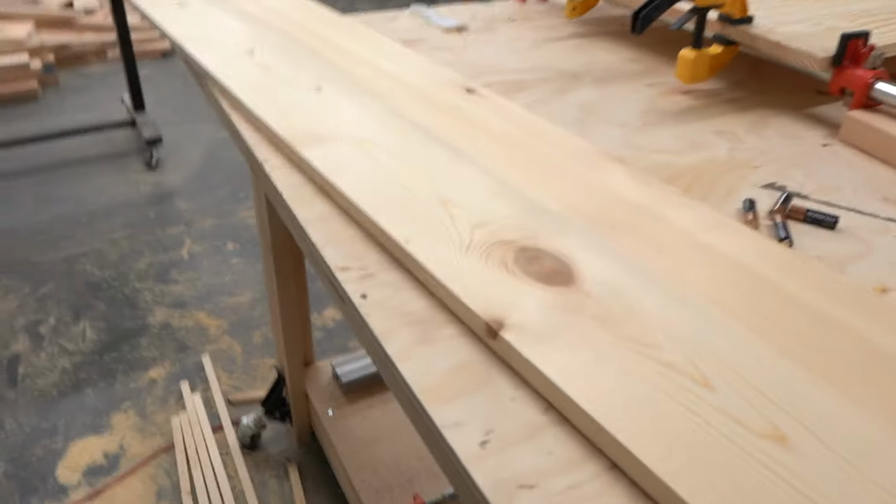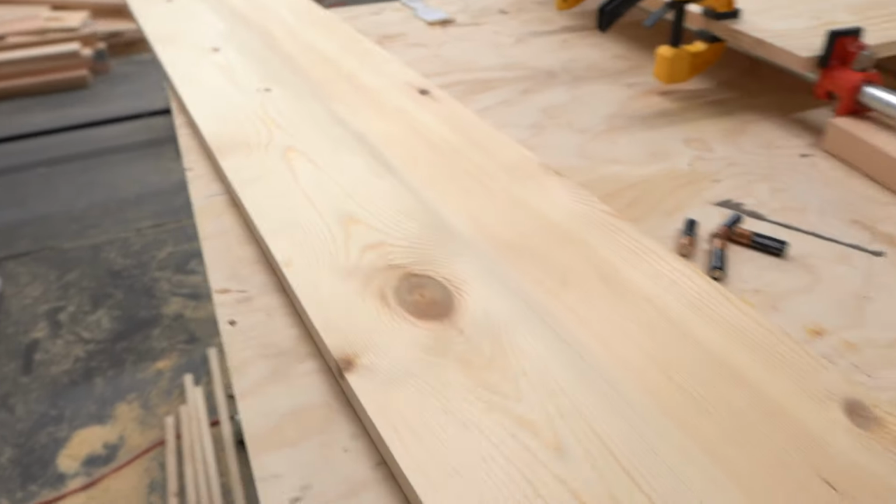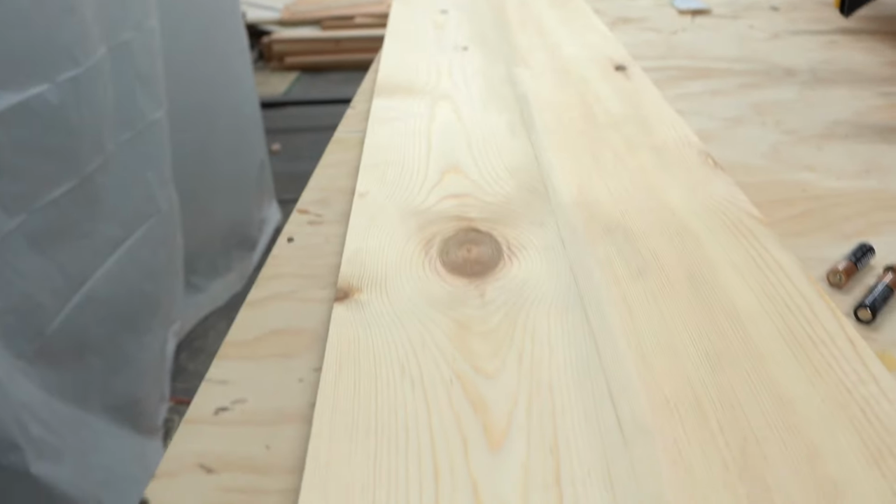All right, what's going on, guys? Just giving you a quick little update on Landon's project here. So this is what we're looking at. This is the tabletop that we've got all glued up here. I'm gonna run this through the planer. You can see we've got a little bit of a seam going all the way down.